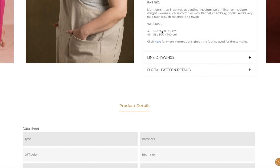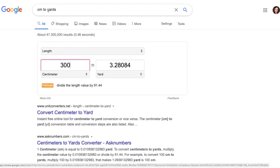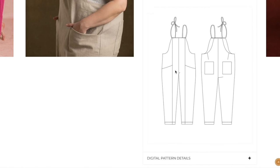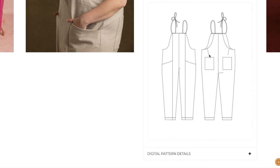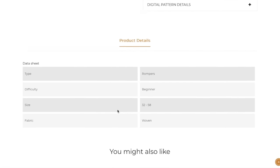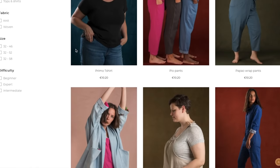Okay, and then you need somewhere between 250 to 300 centimeters of fabric. So 2 3/4 yards up to 3 1/4 yards, kind of a lot. And then here's that cool blog post. Here's the line drawing, so cute. Oh, there's little darts here, which I didn't notice on anybody. Guys, I want to make these. I want to make these a lot, real bad. Okay, let's see what else we've got.